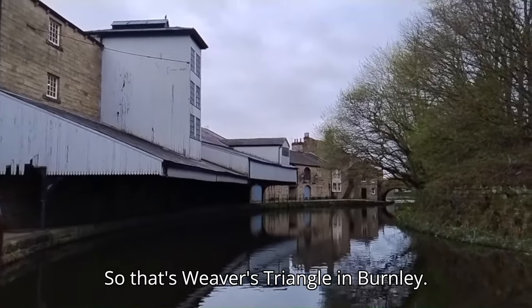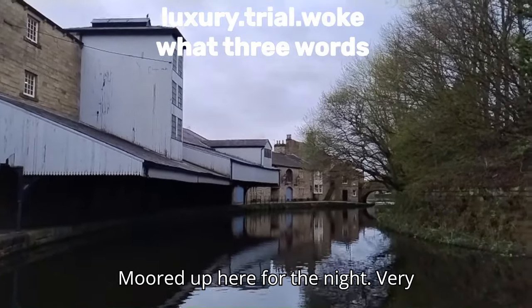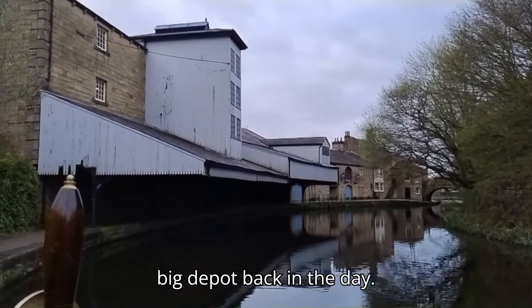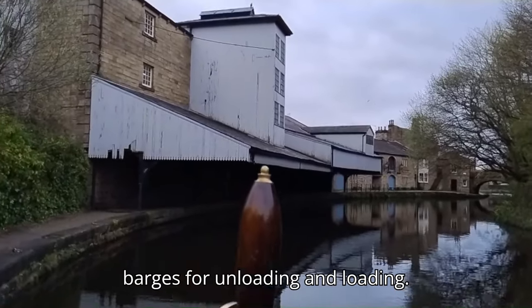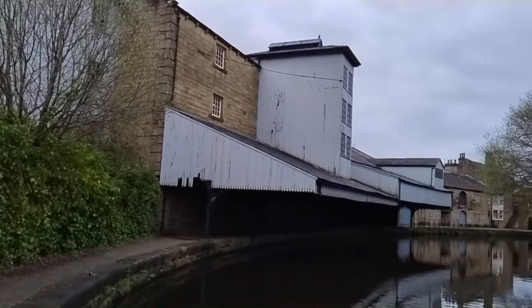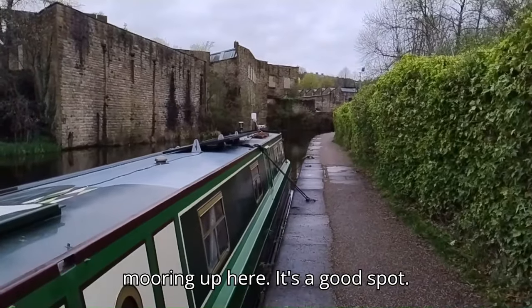So that's Weaver's Triangle in Burnley. Moored up here for the night. Very quiet, actually. It was a big depot back in the day. Canopies there where they used to put the barges for unloading and loading. It's offices now inside. And there's plenty of mooring rings for mooring up here.